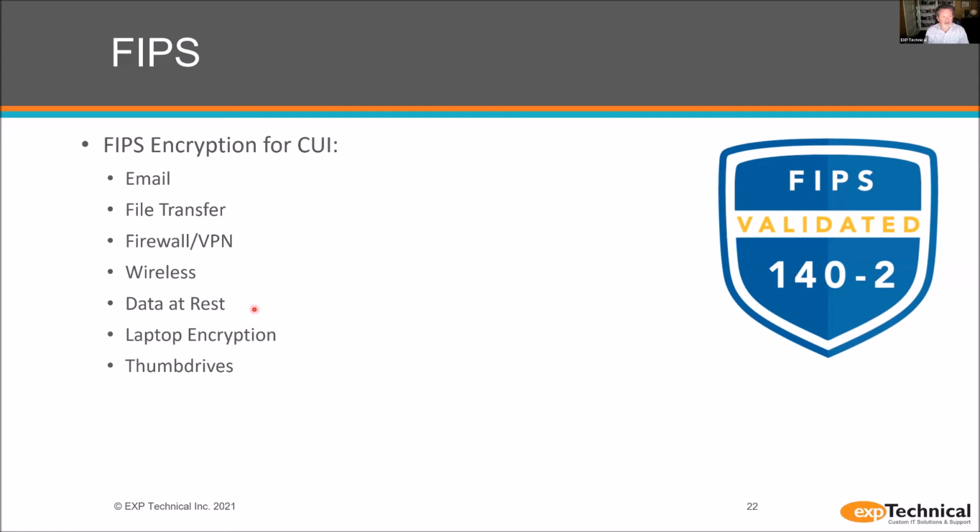And ideally wireless as well, if you're using wireless for transmission of CUI throughout your organization, which a lot of people actually are, because it's hard to do it without secure wireless these days. Data at rest needs to be encrypted. Laptops need to be encrypted in FIPS mode, thumb drives, etc.